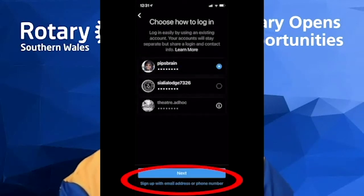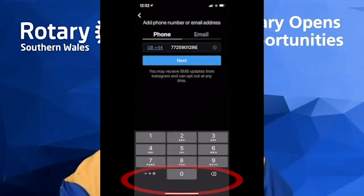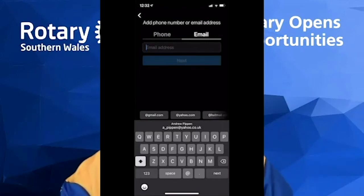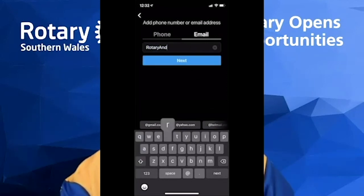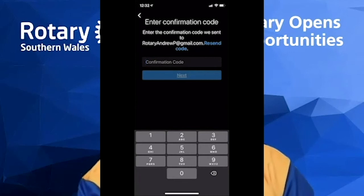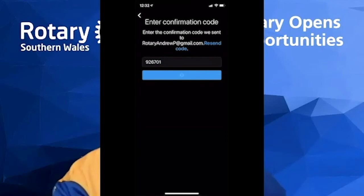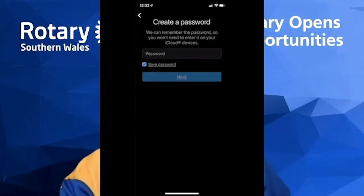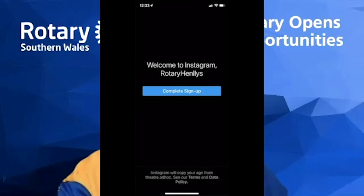So for now, I'm going to sign up with an email address and a phone number because I want it to be slightly different. So we're going to go email. I'm going to change it. So I'm going to use my Rotary email address, which is rotaryandrewp@gmail.com. Boom. Okay, I'm going to get a code in a moment to that email address. So I'm just going to pull that up on a different computer. So that's just come through on my email, so that's why I know where that is. I'm going to create a password, which I'm going to change after this.